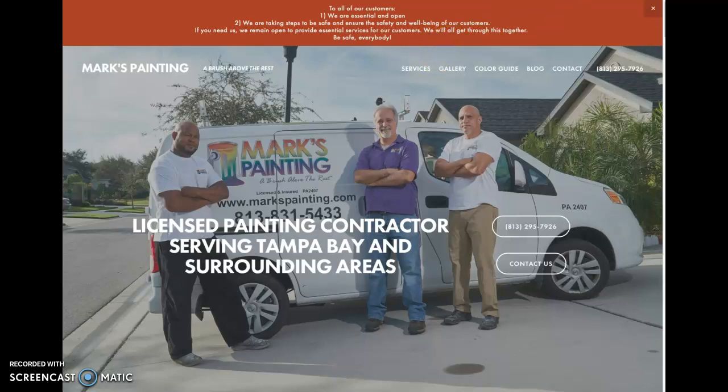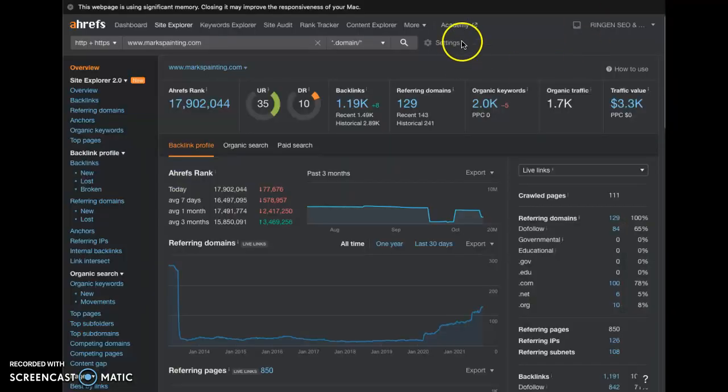So I use this program called Ahrefs, and it basically analyzes a website and lets you know what's going on the back end so you can see what you're up against and what you need to do to beat out those competitors. So this is called a UR rating and a DR rating. These numbers are super important according to Google. This is how they're going to rank your website. The UR rating is how trustworthy your site is, and the DR rating is how powerful it is.